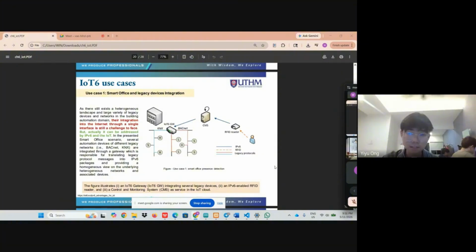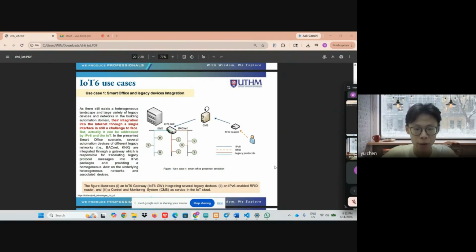So it's basically a language barrier blocking them from the Internet of Things? Exactly. They are trapped in their own local networks. The primary use case here is using IPv6 to finally break down those walls.